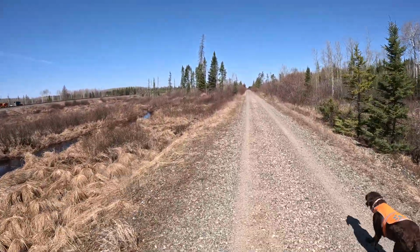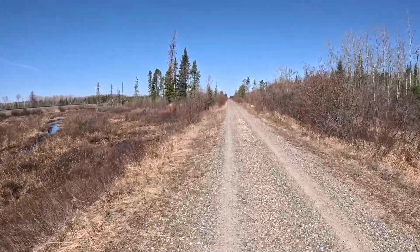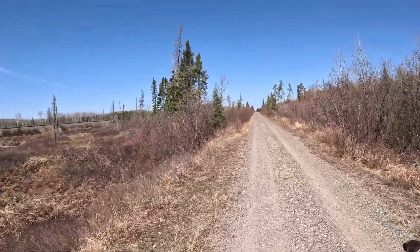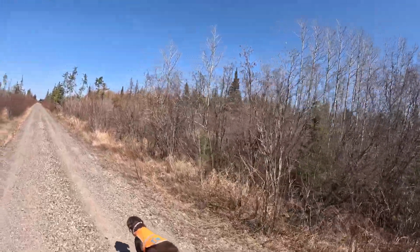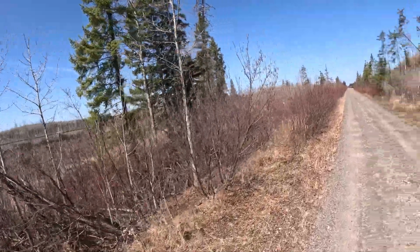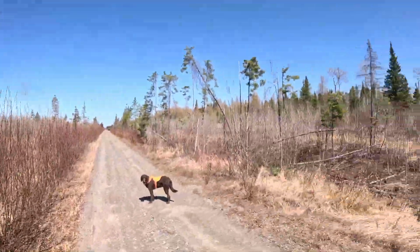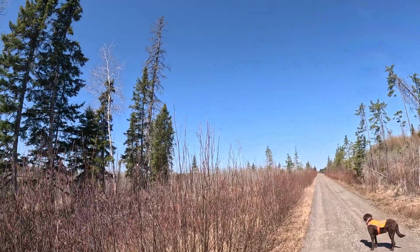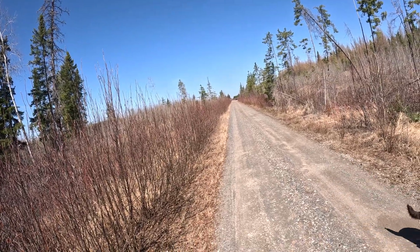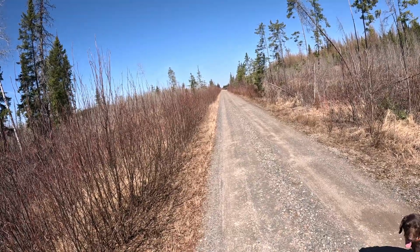Okay, so I think this is where this logging spur starts. I think it's on this side. So here's the problem. It's not on any maps, which is very weird, because it was here for a while, and it sort of defies logic as to why it's not on the map. So I'm not quite sure.